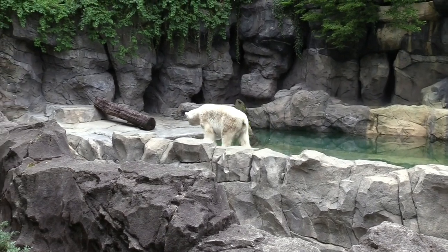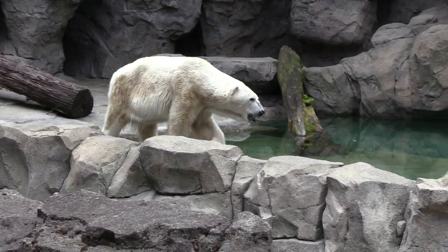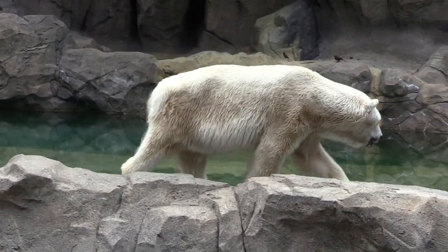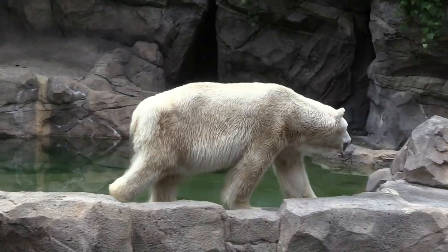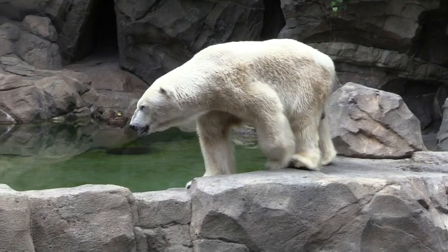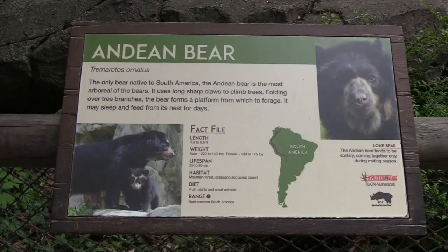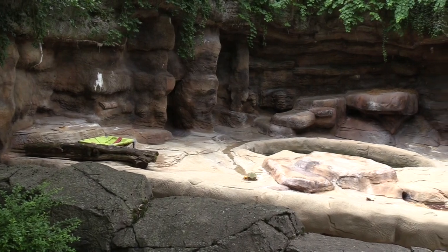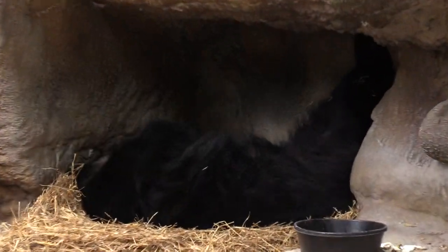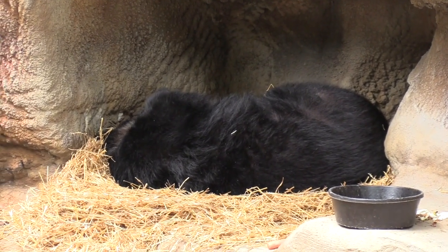Another part of the polar bear's habitat. He's up out of the water now. Big bear yawn. So he goes through that little doorway there. He's an awesome looking bear. Look at an Indian bear. This guy's got a nice space. He's right over here taking a little bear nap. Look at the bear.